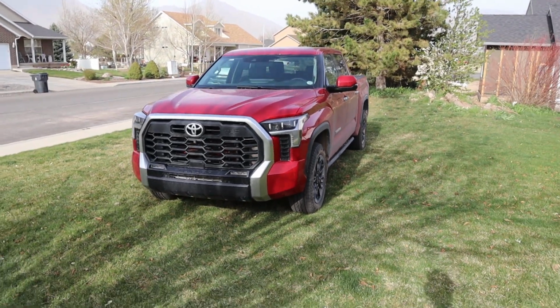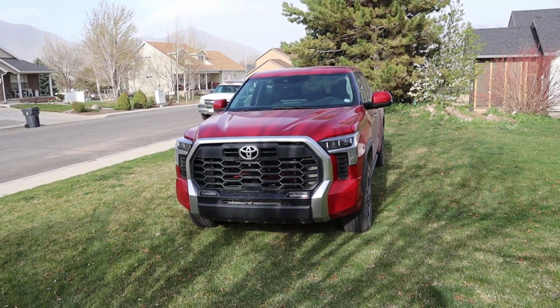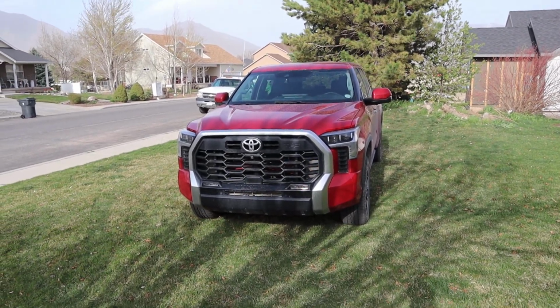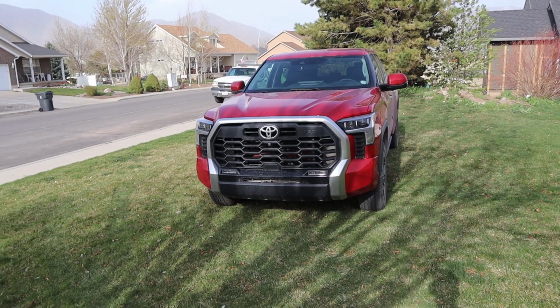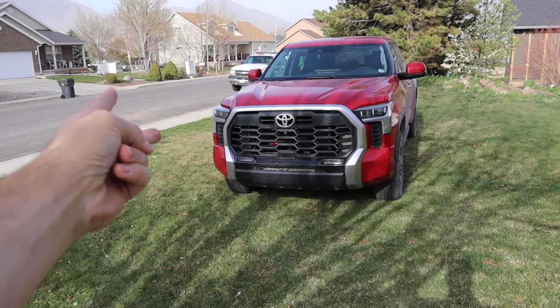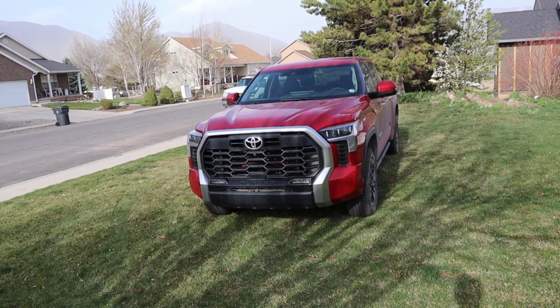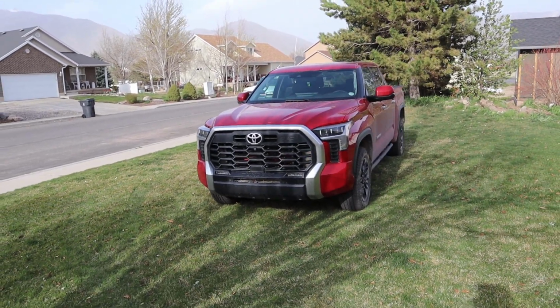And so as an overall point, it's just such a capable truck. It also has over 9 inches of ground clearance with this TRD off-road package. This is a truck that you can tow with, you can use as a family vehicle, and you can take it off-road and have fun off-road adventures. There's just a lot of capability associated with it.